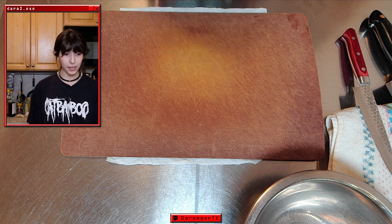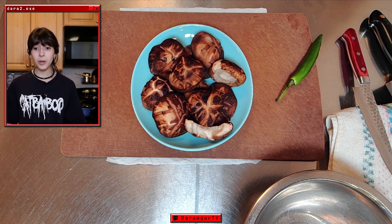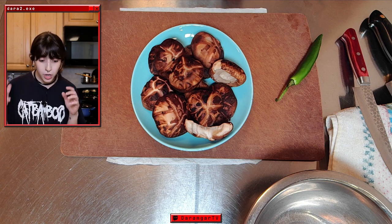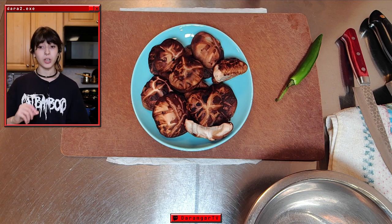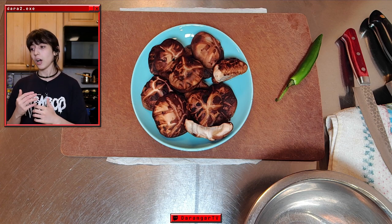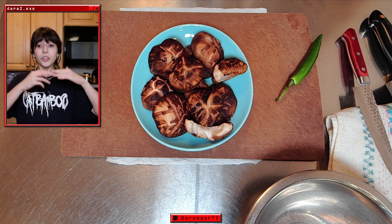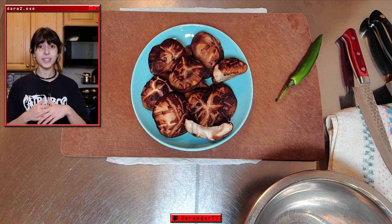So, everybody, I have these lovely shiitake mushrooms. Now, the mushrooms that you can use for this kind of dish are basically entirely up to you. But I love shiitake mushrooms for two reasons. First of all, affordability. A lot of mushroom varieties, especially things like lion's manes and all these new mushroom varieties that people are now beginning to explore, are really expensive for a lot of people in parts of the country, and it's difficult to find.